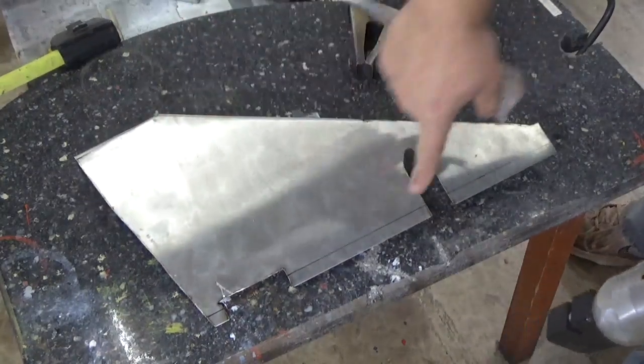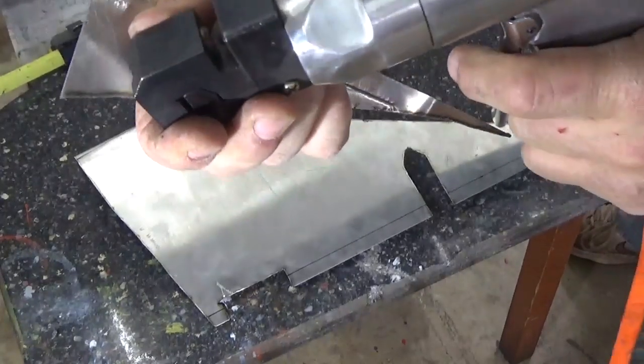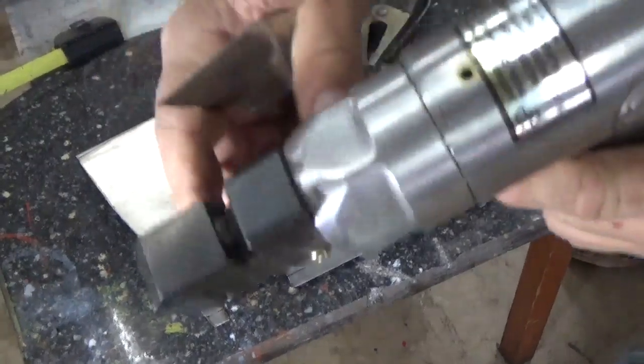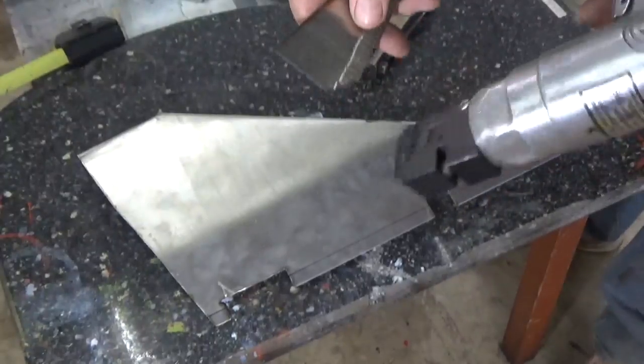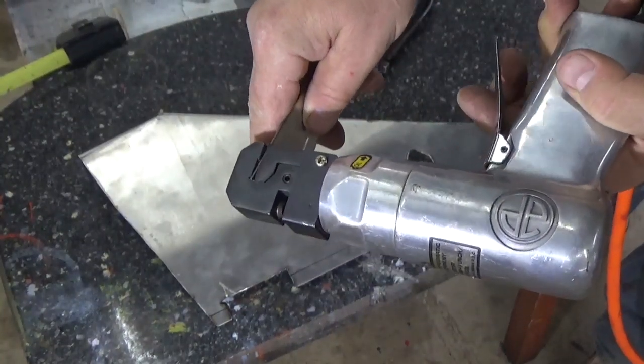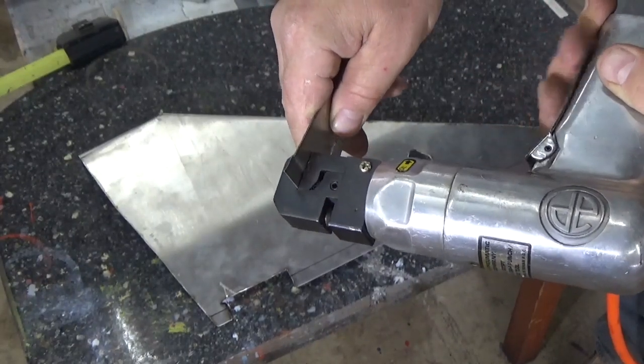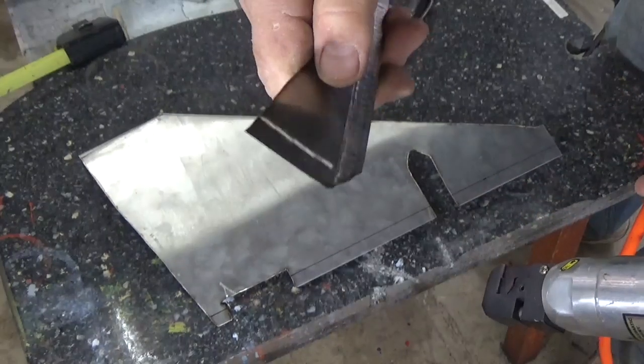Put this nice little Z bend all the way down the edge here, and use this tool here. This is a nice tool, it either punches a hole or puts a Z bend in there. It's pretty simple. You just put the tool over the metal, put it all the way in, and pull the trigger. Move it along, and it makes a Z bend.